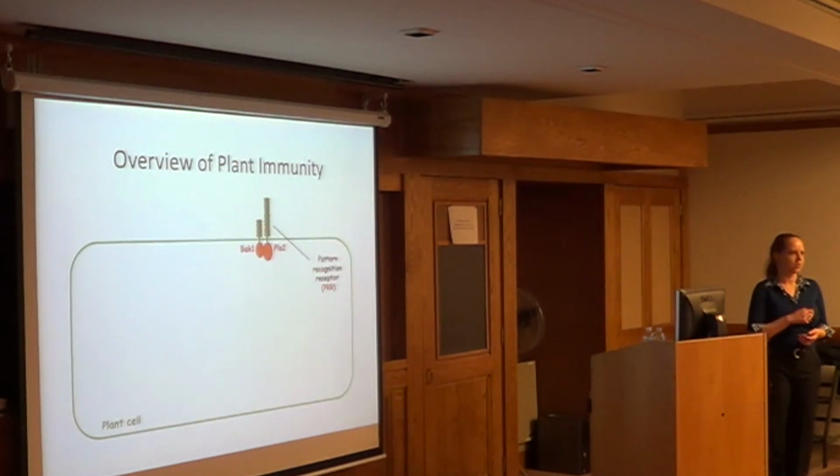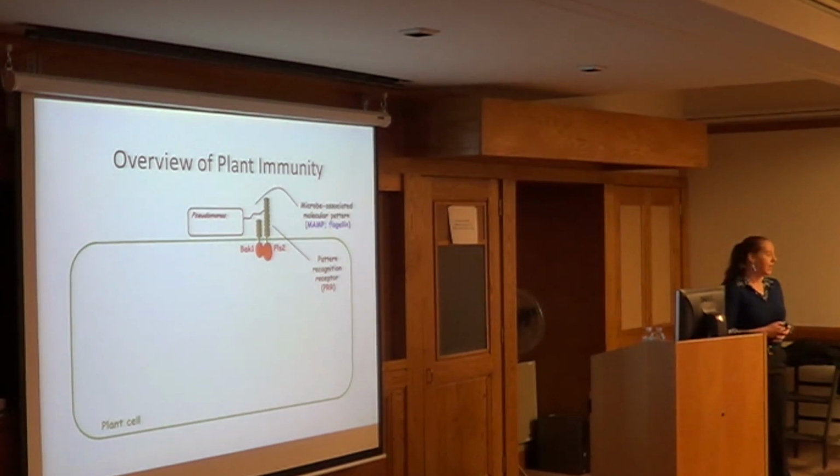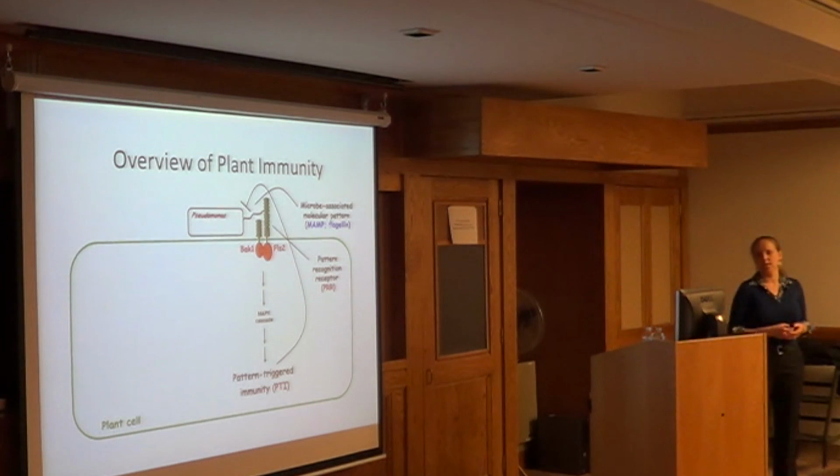And so without that, I'll start by reminding you of the overview of plant immunity. On the surface of a plant cell we have these pattern recognition receptors, or PRRs, that are responsible for perceiving pathogens. I'm going to use the example of Pseudomonas, which is a bacterial pathogen, and it has a flagellin, and a part of that flagellin is this conserved region called microbe-associated molecular patterns, or MAMPs, that are perceived by these cell surface receptors and initiate intracellular signaling that include kinase cascades and that lead to translational reprogramming that leads to pattern-triggered immunity.